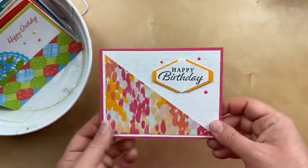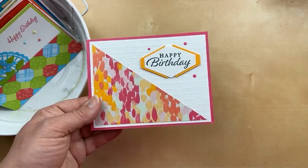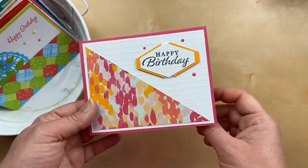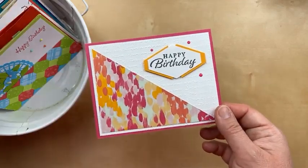Next up is a card from Linda Vanderspool. This is another duplicate from the Great Big Card Swap. This is such a great layout. The embossed background and then a diagonal piece of designer paper with a split tag layered tailored tag punch. Happy birthday. Thank you, Linda.